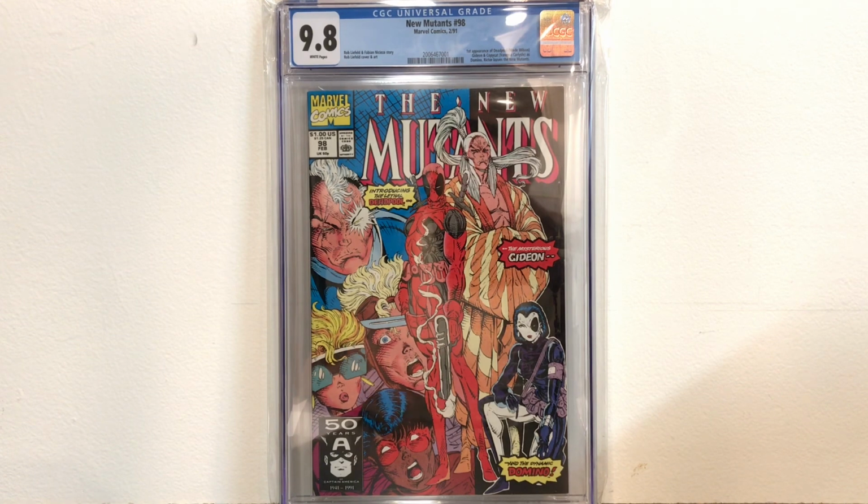I got this book pressed and cleaned by CGC, and it came back at a 9.8. Woohoo! When I bought this book at a 9.6, there was a huge spine tick in it that did not break color, so I really took the gamble. I was like, this thing would definitely press out. I'm not sure if it would be enough to get it to a 9.8, but as you can clearly see, it did.